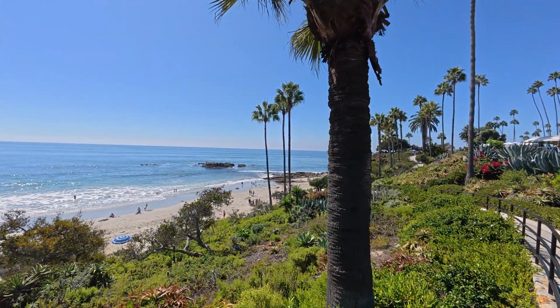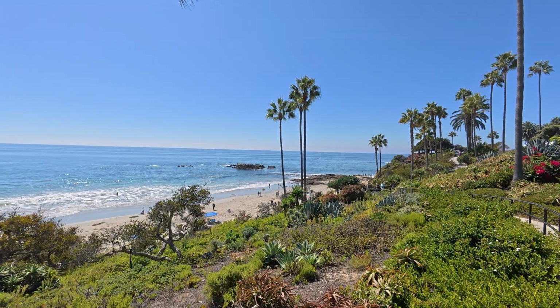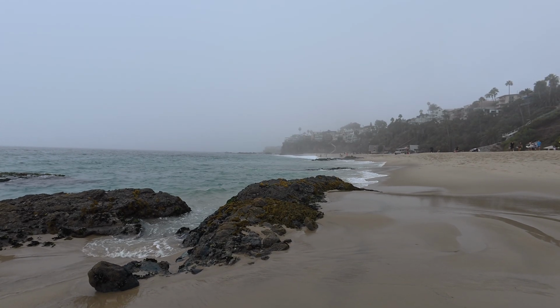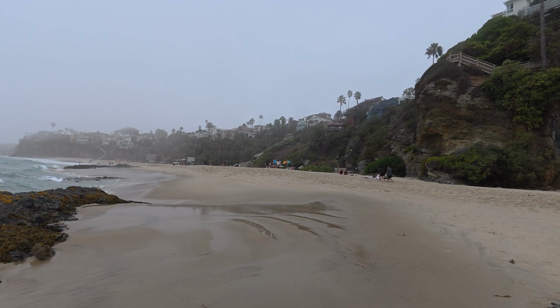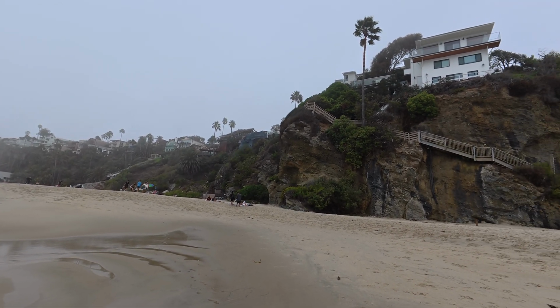Since bright sunlight is of course the ideal situation, I wanted to also show you a little footage from a cloudy day at Thousand Steps Beach. All of this was shot in 4K 60 frames per second and slowed down to 50%. Action 5 Pro achieves 13.5 stops of dynamic range, which helps in challenging lighting environments during the day and also during the night.